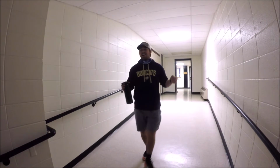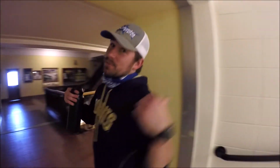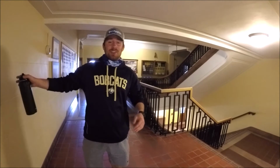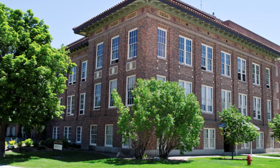So we're currently in a ramp right now, and we're going from Cobleigh Hall, which is the middle engineering building, into Roberts, which is the original engineering building. So all these buildings are connected to each other, so if it's snowing like crazy outside, you don't gotta go out in the snow. You can stay warm in here and just go in between the 3 buildings.